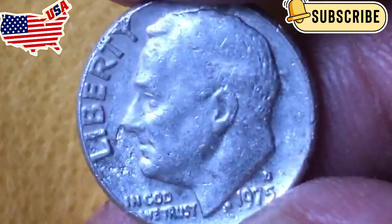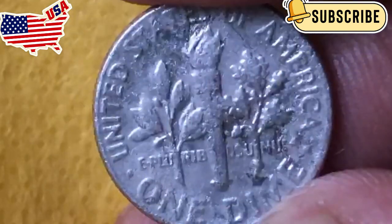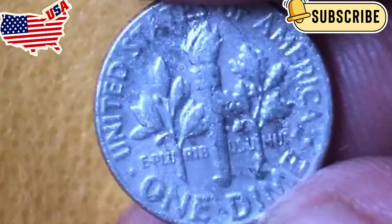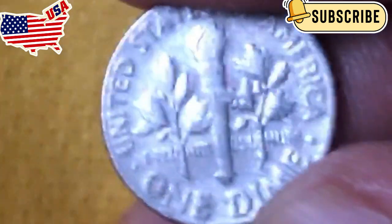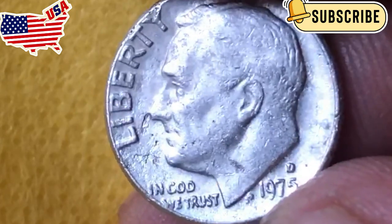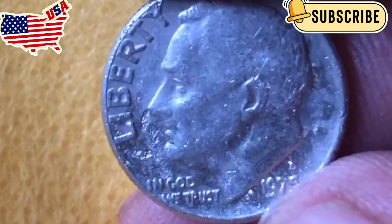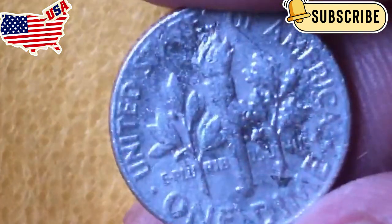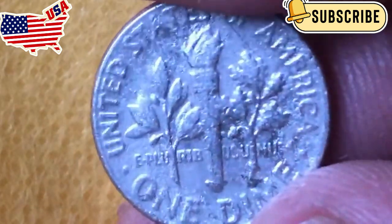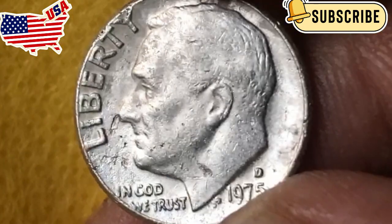The story captured the public imagination. News outlets picked it up. Coin shows reported higher attendance. People rummaged through jars, desks, glove compartments, all looking for dimes dated 1975 with that telltale D. Some brought their finds to local dealers, their hands shaking as they asked, could this be the one? Most weren't. But the excitement wasn't about the odds, it was about the chase.